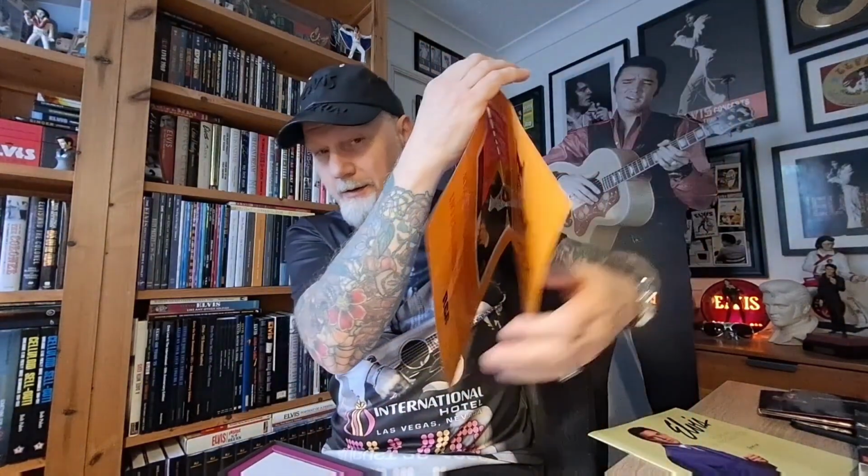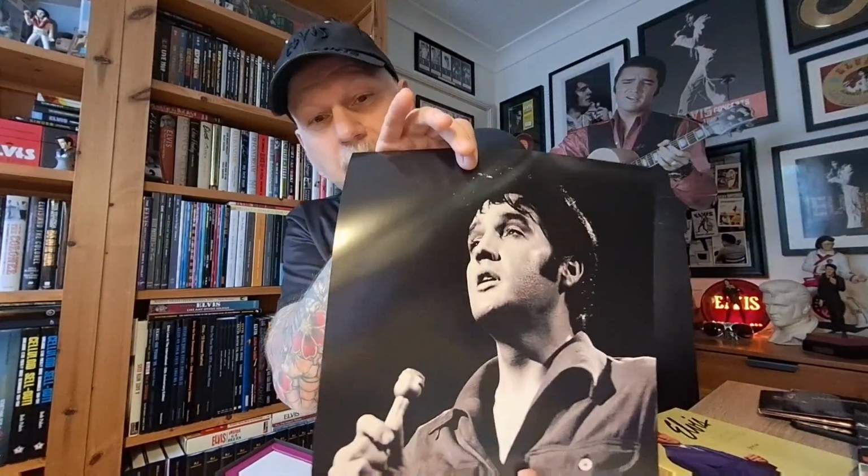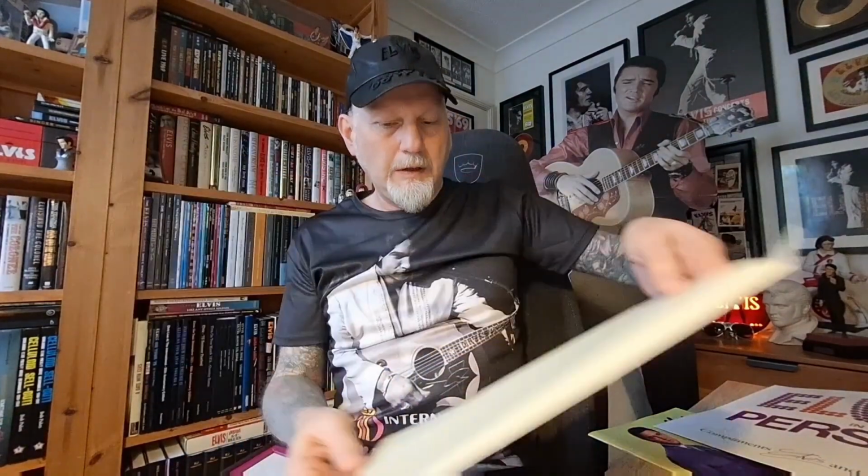So of course they'd get a promotional poster. The Colonel wouldn't miss an opportunity to plug the product, and as many have said, he was a marketing genius despite all his other flaws. So we get this little envelope here, and inside this, compliments of Elvis and the Colonel, we get all our bits and pieces that the guests would have got in '69.